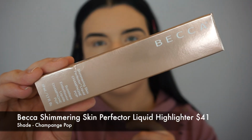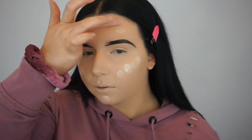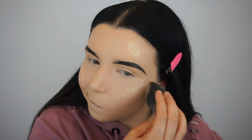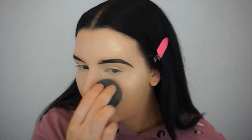Something new I've been doing is going in with a liquid highlight before I set my face. So I'm using the Becca Liquid Shimmering Skin Perfector in the shade Champagne Pop, which you guys know is my favorite highlight from Becca Cosmetics. Champagne Pop is just the perfect color for my skin tone. So I apply that on all the high points of my face. So my cheekbones, my chin, right above my eyebrow, on my forehead. I'll do it on my nose sometimes, my cupid's bow. So I just blend it out using my beauty blender, and then you'll see what happens when I set my face.